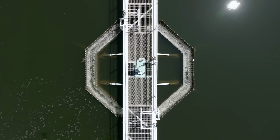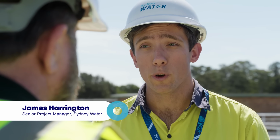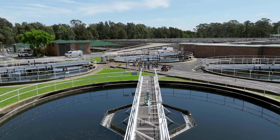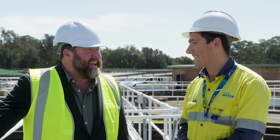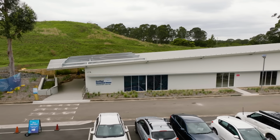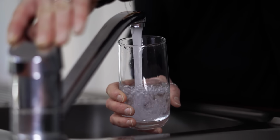Yes, we can create biogas. From our digestion, we can create methane, which we can burn as a renewable energy to power either our plants or we can put it back into our grid. You do much more than just clean water here, don't you? There's a lot going on behind the scenes. Yes, there is. But there's something even more remarkable happening right next door. A state-of-the-art prototype that could be the key to future-proofing Sydney's water supply.